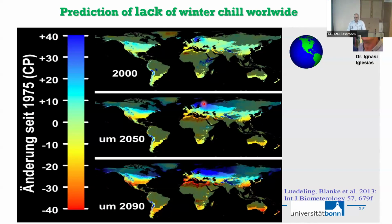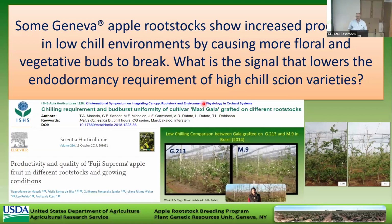So, changing things. The climate is changing, and there is something that's called winter chilling requirements in apples. So if you don't have enough chill, if the buds don't feel enough chill, they won't break at the right time, and so you have a loss in production because the buds are not breaking. And it turns out that some of our rootstocks, this is a brand new technology that we have in our breeding program, actually increase productivity by lowering the chill requirement of the buds in the grafted scion.